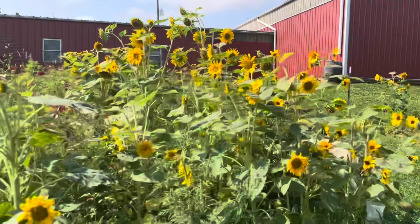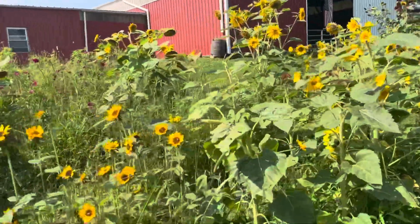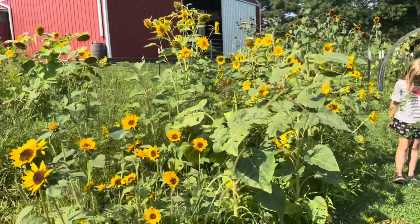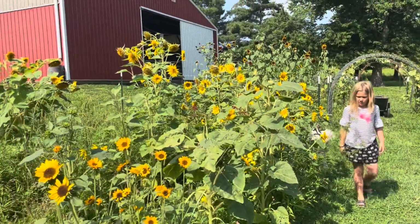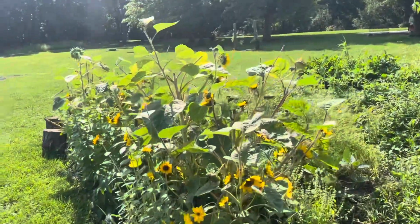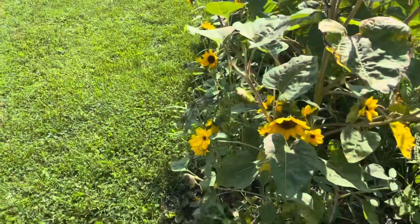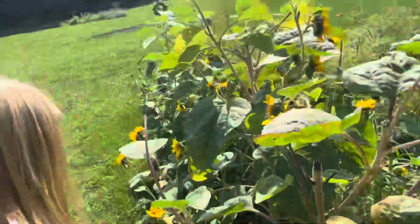We are getting ready to deadhead these sunflowers that are just doing still so good. Hopefully we'll get maybe one or two more flushes from them. These guys are done. I mean, there's a few, but they're pretty well done. We're gonna hold on to them a little bit longer for some of the little guys for some bouquets.